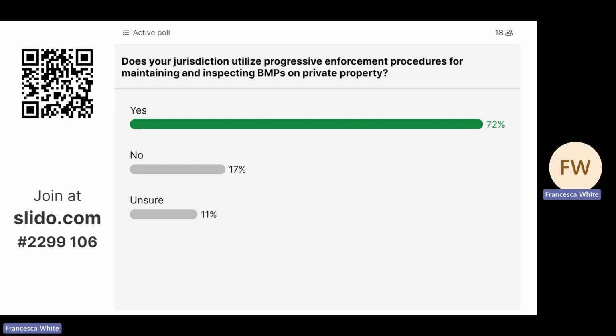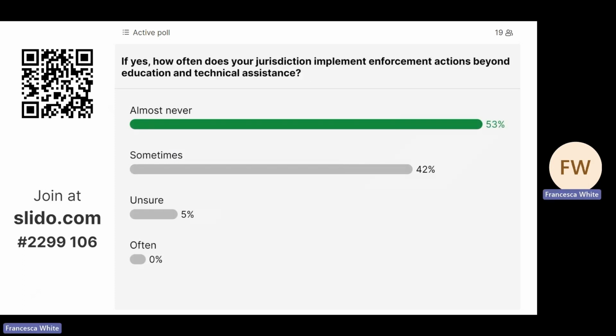During our workshop, we asked two questions regarding enforcement mechanisms. The first one was, does your jurisdiction utilize progressive enforcement procedures for maintaining and inspecting BMPs on private property? Of the 18 respondents, 72% said yes, 17% said no, and 11% were unsure. The follow-up question was, if yes, how often does your jurisdiction implement enforcement actions beyond education and technical assistance? 53% of the 19 respondents said almost never, which supports what we were talking about earlier. 42% said sometimes, and 5% said unsure.